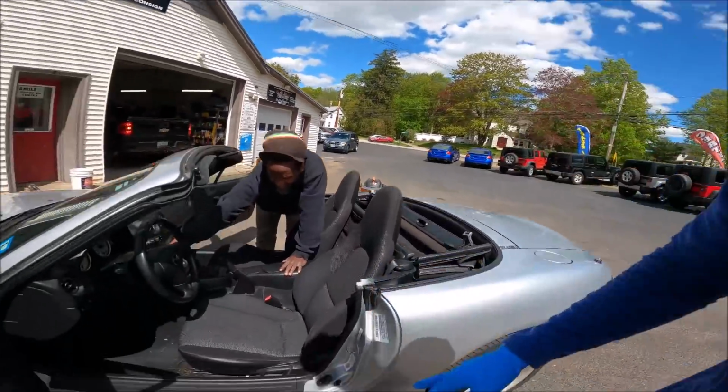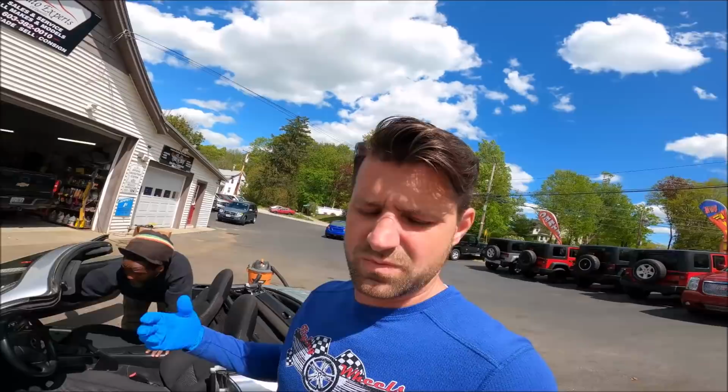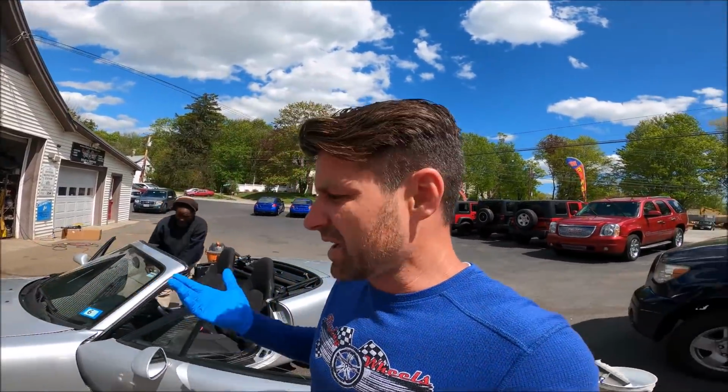This thing is going to be gold, and if you see right here, it has a salvage inspection certificate. This thing has a reconstructed title for God knows why. I don't even know why, but we paid $1,500 for it. We're going to clean it, and we're going to sell it this week and keep rolling our money into this Ferrari series. Let's get moving on this car.